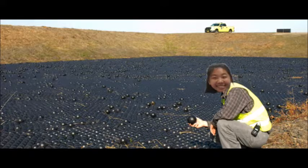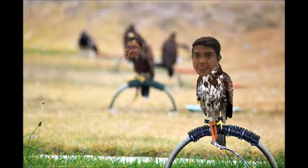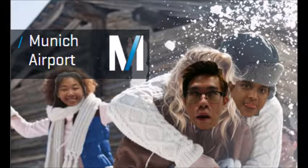A further measure to prevent bird strike is a special soil structure, especially on the runways, to keep potential animals such as mice that are preyed on by birds away from the airport fields. The meadow nesting birds prefer this soil structure because it's excellent when searching for food. So to conclude, all this is how Munich Airport manages their wildlife as well as their FOD.